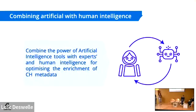So in the Crafted project, we took crafts heritage as a case study in order to implement, test, and validate in practice a methodology that combines artificial with human intelligence. And the main objective of this methodology is to balance a trade-off between human manual annotations and automatic annotations.